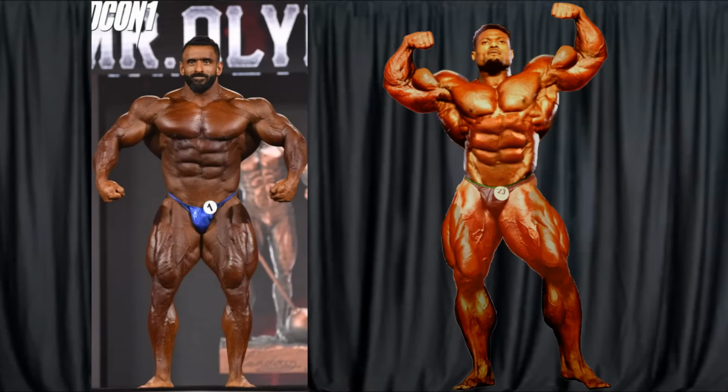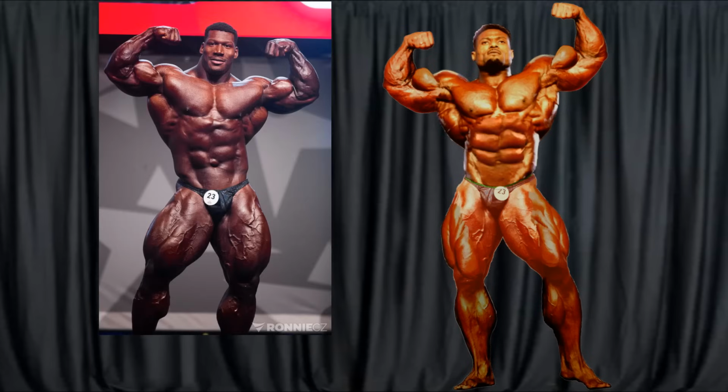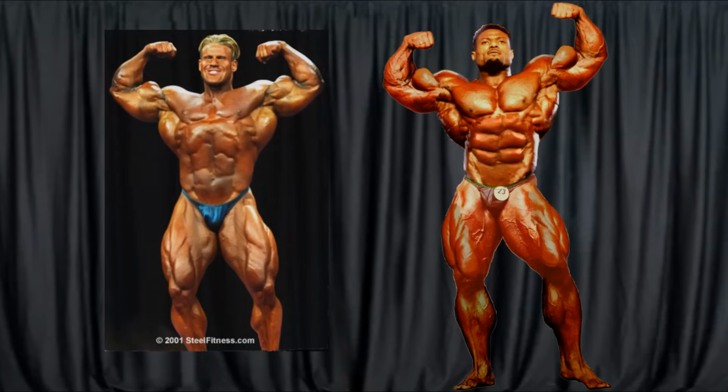Midsection belongs to Hadi Choopan. Pretty good abs on the Hadi, man. Lower half, Rubiel Mosquera provided the quads, but lack of separation, he needed the help of one Jay Cutler. And Jay's might not have been as big, but I think the quality was there. I think absolutely the quality of Jay's legs would be better than Rubiel's, but having said that, it's a good combination of the two.